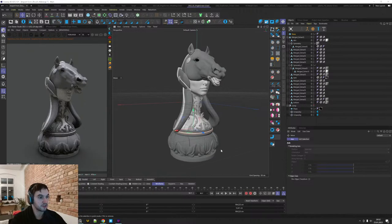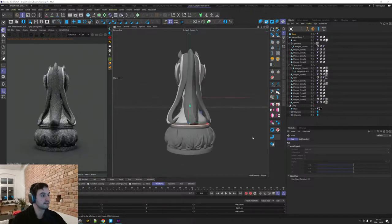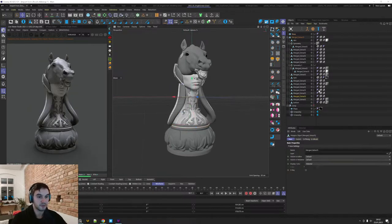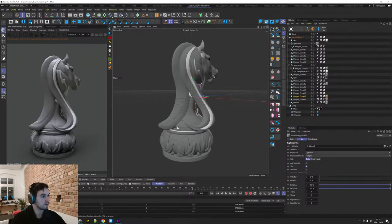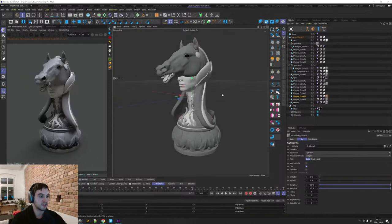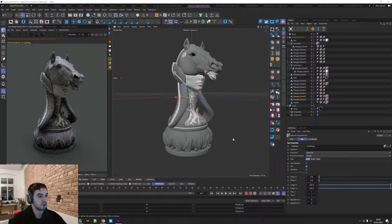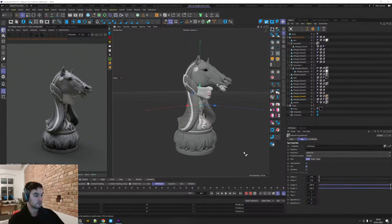Looking good, coming together nicely. I like it. This could also be darker. I mean, yeah, the head is still showing here from the back, but the back is not done, right? It's more about the overall idea. So let's save this project. Call it night.